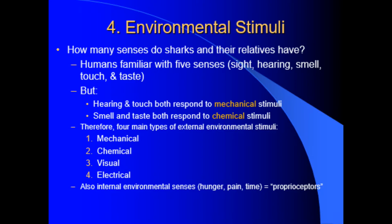So you're basically down to 4 different types of stimuli that come into a shark or skate or ray. There's mechanical, which could be hearing, or it could be pressure. There's chemical, which we would associate with taste or smell. There's visual, photoreceptors, that is related to light. And then there's this 6th sense that sharks, skates, and rays, and a few other animals have, not very many. It's electrical reception, the ability to detect electric fields.